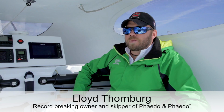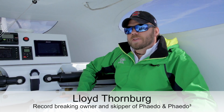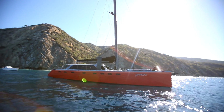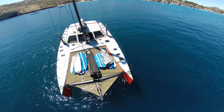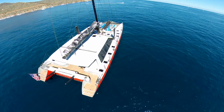Also, Lloyd Thornburg on some of his experiences. Multi-hulls are a sort of special type of sailing. I think what originally attracted me to multi-hulls was cruising. Originally, it was such a nice platform to cruise. When you arrive at an anchorage, you have a nice place to hang out, and it's very easy, on a smaller boat, to deal with a tender with davits, and good passage-making miles.